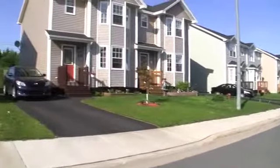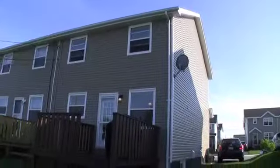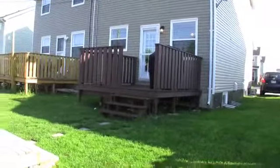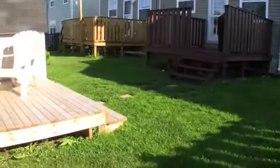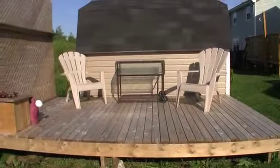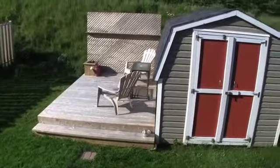This lovely two-story home is the perfect family home. It features a rear deck that's perfect for barbecues. Plus, there's a sunning deck for enjoying the afternoon sun. And there's even a great storage shed.